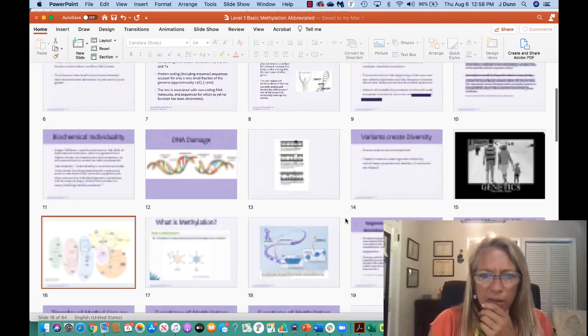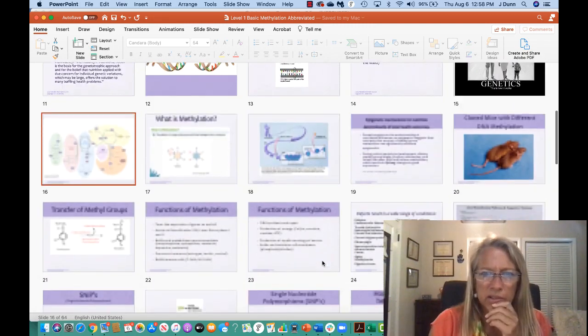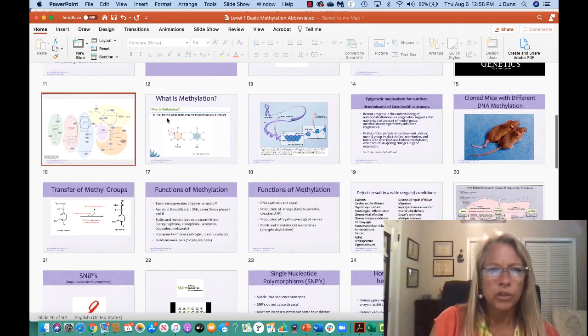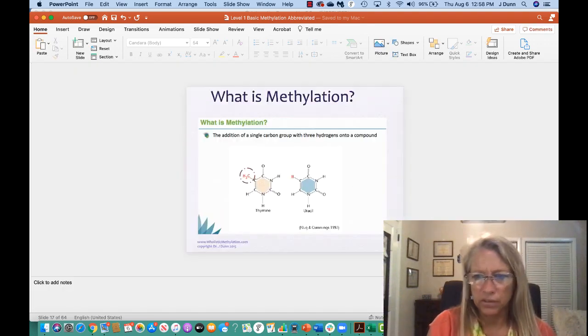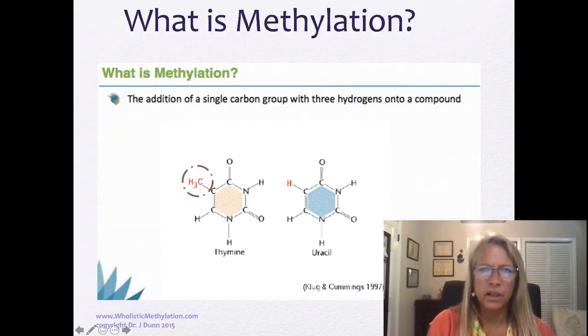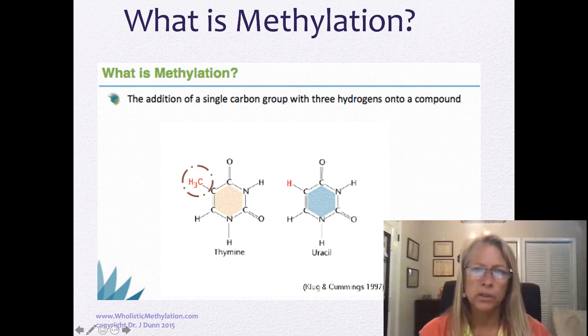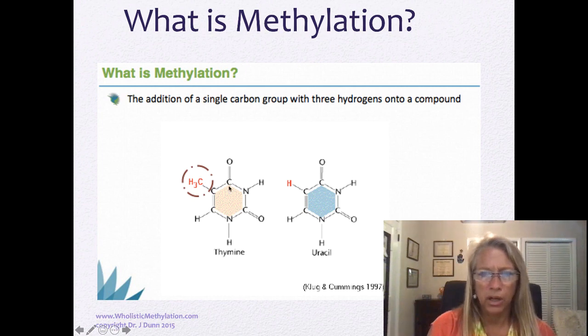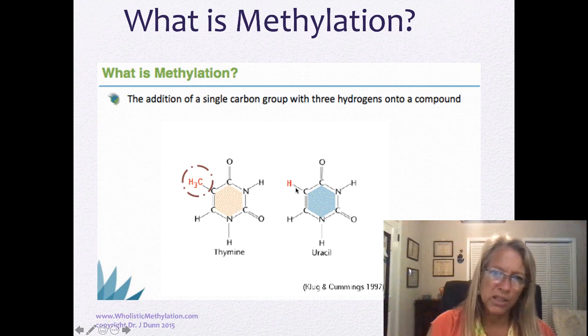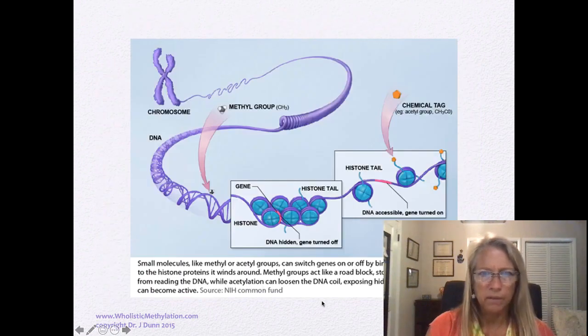I'm going to pick out some other slides in here just to give you an idea. So what is methylation? When we look at methylation, it's basically a carbon and 3 hydrogen molecules. So you can see it right here. And it attaches to a base pair. These happen to be RNA bases here. But it changes the conformation. So where that H should be, now a methyl group is attaching there, which has an interesting effect on the body. So we look at genes.